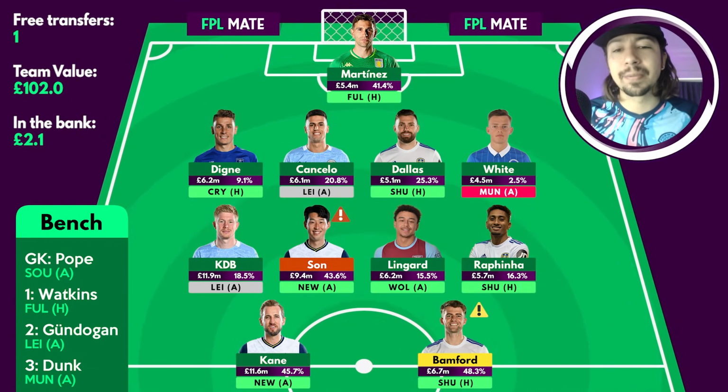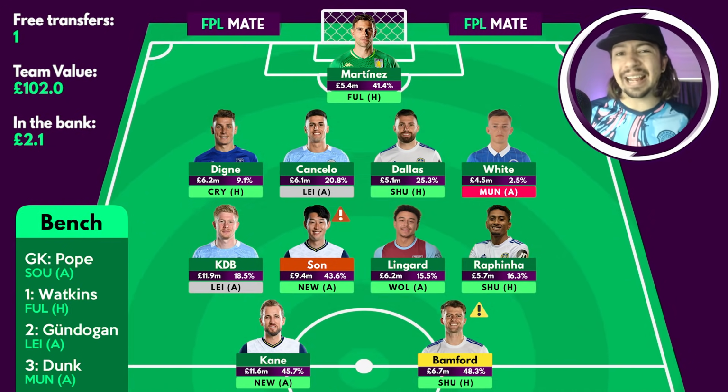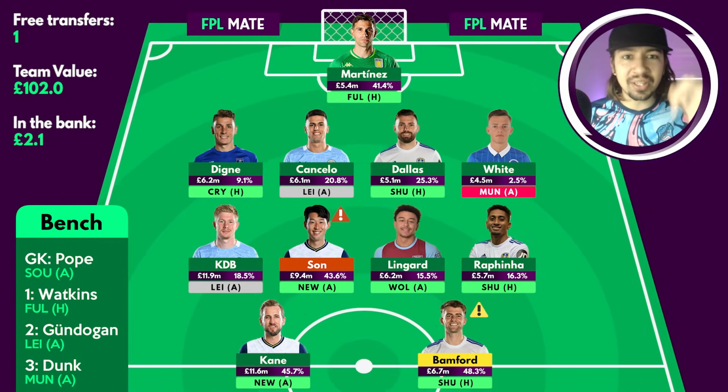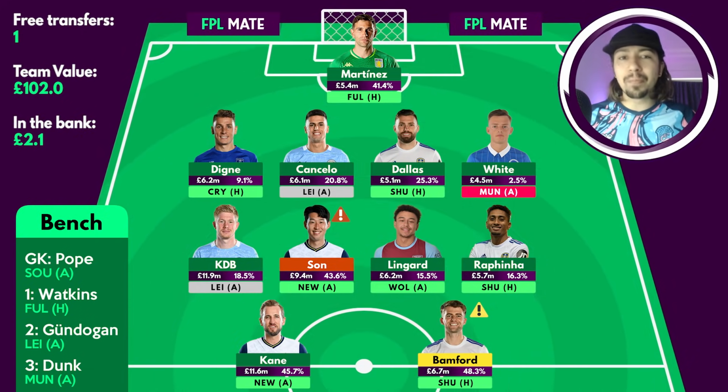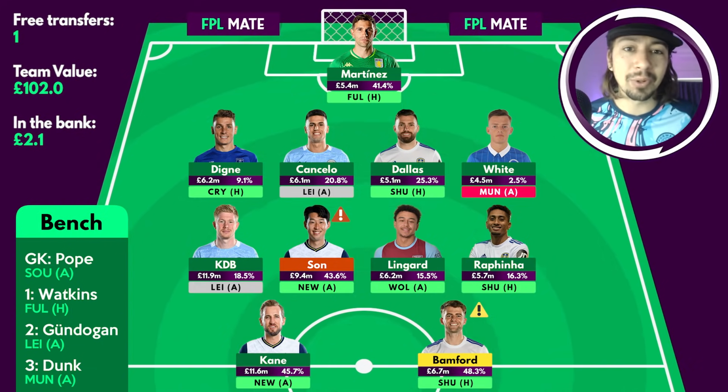But look at this team, guys. Look at the fixtures that each player has. This is pretty much already the ideal team for Game Week 30, isn't it? It's kind of got all of the players that you expect to score the highest scores in Game Week 30. Who's going to score the highest points in Game Week 30?